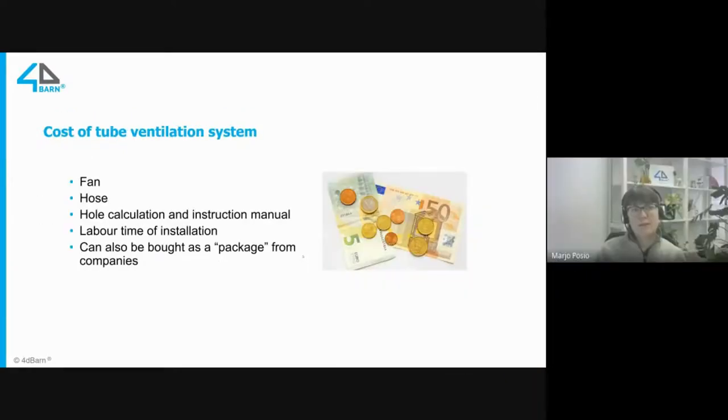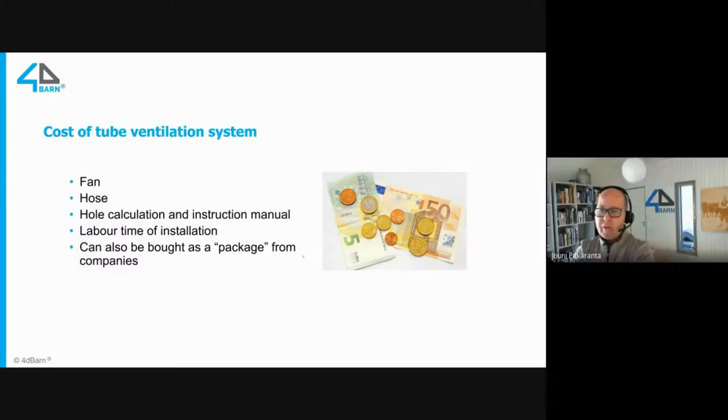So how much does this kind of tube ventilation system cost? What do you have to buy? Again, it's very difficult to talk about prices, because they are different in each country. But in your system you need a fan, and of course some kind of electricity system to run this fan. You need this hose or tube, and you need a calculation and instruction manual on how to put in this tube, how to make the holes, which size the holes are, and how these holes are located.